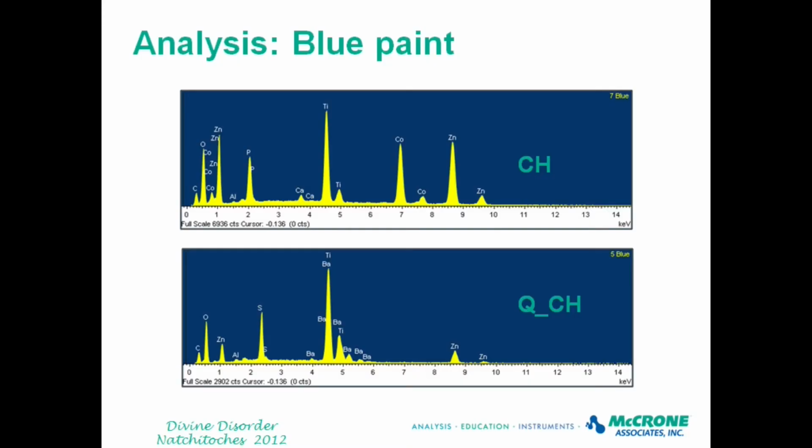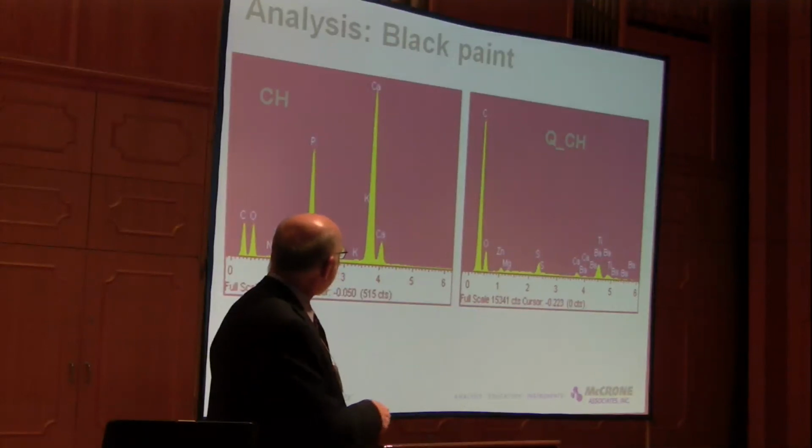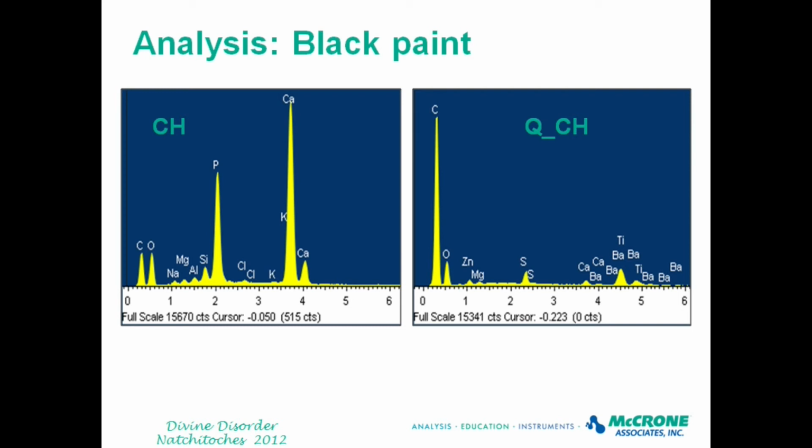In the question piece, there is no inorganic blue material. It's almost all the titanium, barium, zinc, sulfur. It's almost all filler material and opacifier with some organic material. It's a much less expensive material. The blacks, as I mentioned, are very different. The QCHs are all basically lamp black or carbon black, whereas Clementine's were the calcium and phosphorus of bone black.